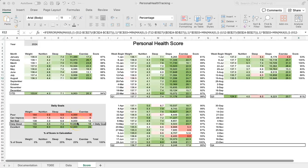So, for example, for sleep, I put 5.6 hours as the minimum number because I consider that or anything below that to be very poor sleep. I put 8 hours as excellent. I consider 8 hours to be excellent sleep. And my target, what I'm shooting for, which is what I consider very good, would be 7.4 hours a night. Similarly with steps, I would consider a 4,000 step day to be very poor, a 10,000 step day to be very good, and a 12,000 step day to be excellent.